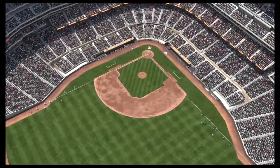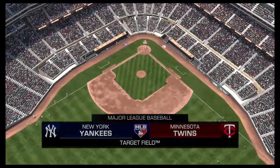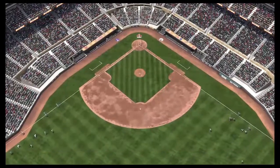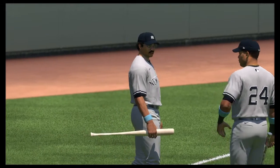Daytime baseball here on MLB Network. Should be a fun Father's Day matchup between the New York Yankees and the Minnesota Twins. Major League Baseball on MLB Network coming up right after this.